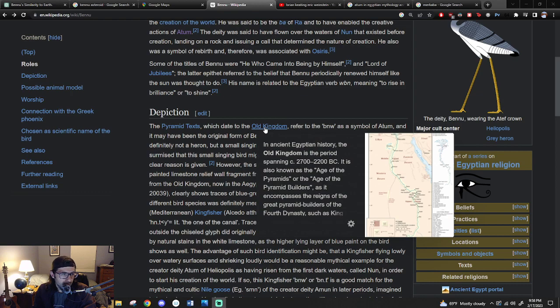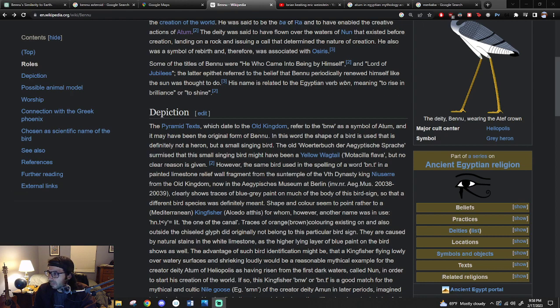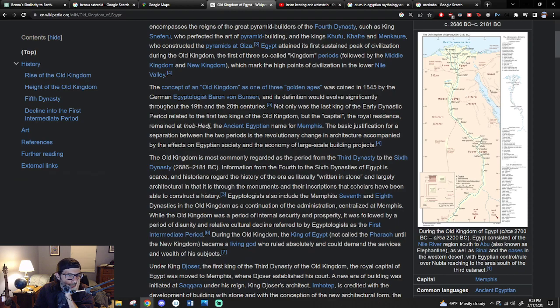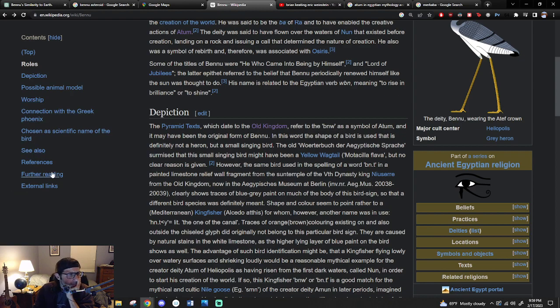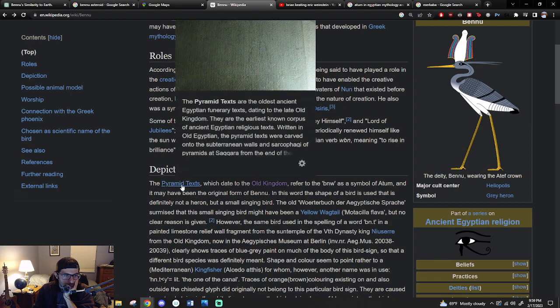Dating to the Old Kingdom. Yeah. So before the flood, there are pyramid texts from before the flood.